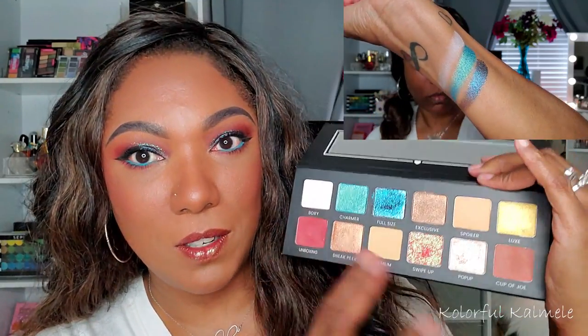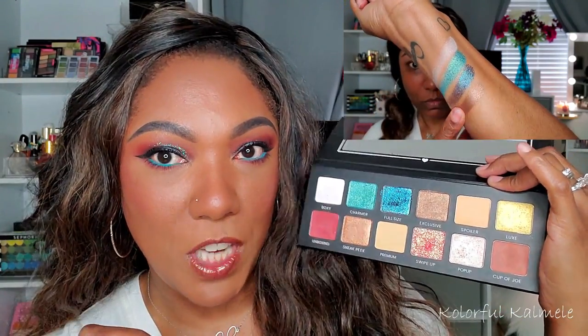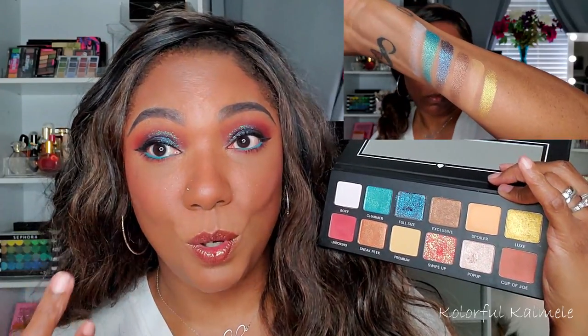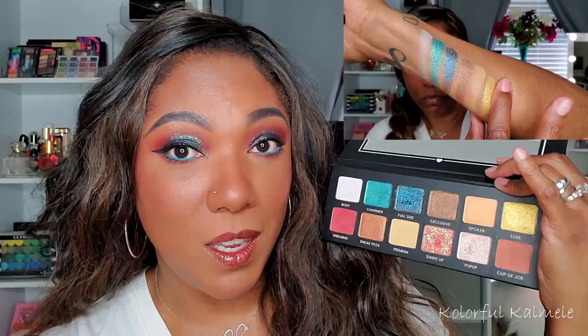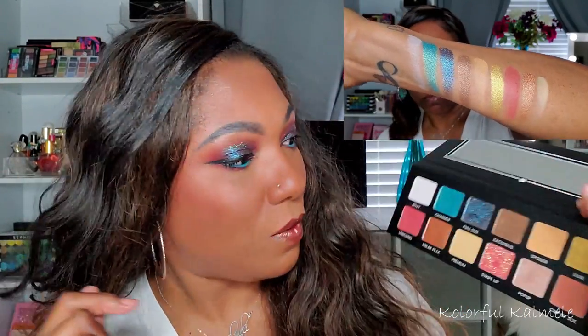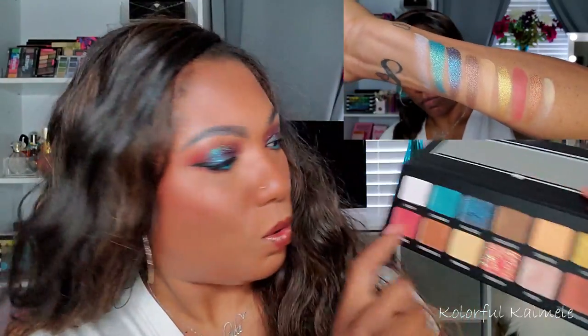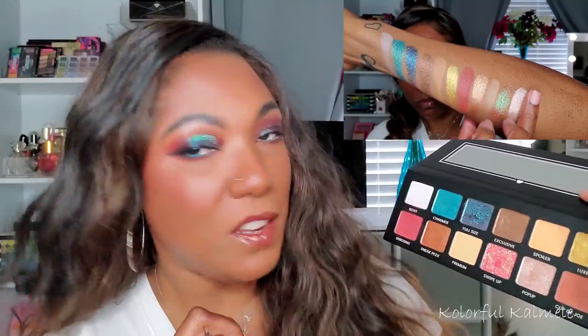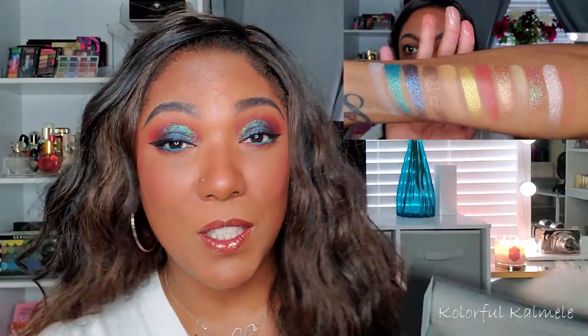If you're not into glitter and stuff like that, then this might not be your cup of tea, because there is quite a few glittery, shimmery shadows. But you can also create a beautiful, simple, matte or neutral or basic eye look with it, with just the brown or just the red or whatever. Plus it has this beautiful gold and also this beautiful turquoise that is not really glitter, I don't believe, but still very, very pretty. So I'm surprised at this palette. I actually like it. It's very nice.